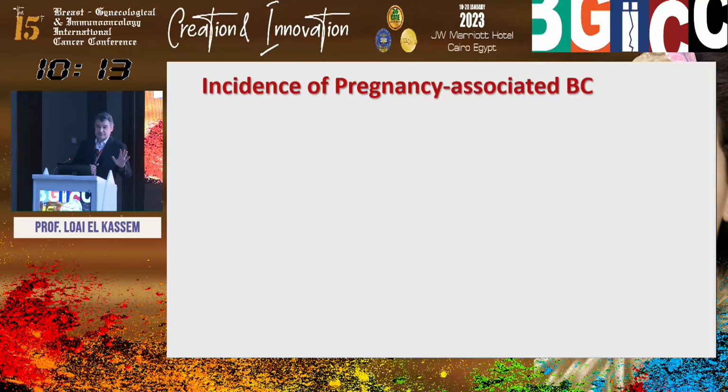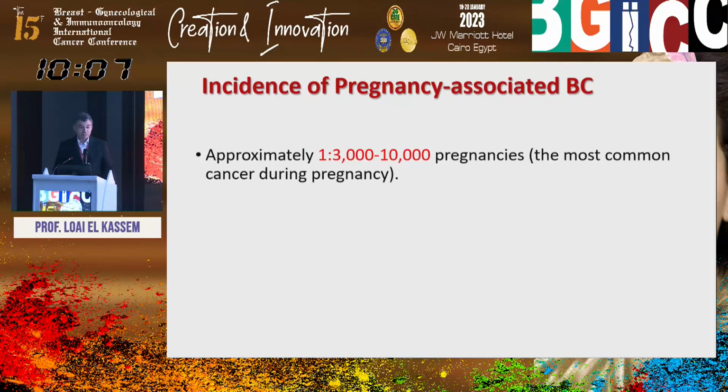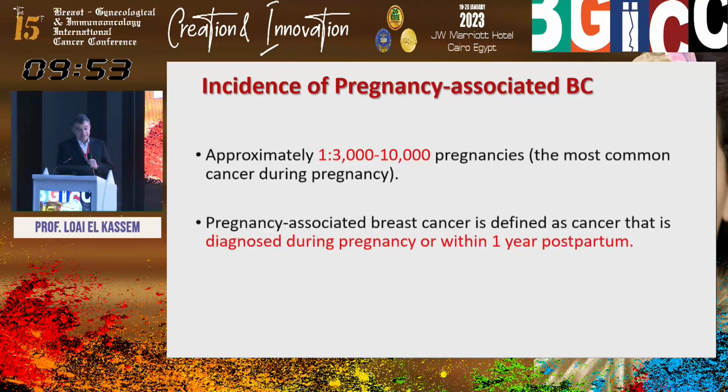Well, first question, can it happen during pregnancy? Yes, but it is 1 in 3,000 to 1 in 10,000 pregnancies. Our patient was very unlucky, but it can happen. If you compare any cancer that can come during pregnancy, breast cancer is the first. And the definition is not only cancer that happens while the fetus is in. It's pregnancy-associated breast cancer, a term that means breast cancer diagnosed during pregnancy or during the year following delivery. Median age is 33 years, which is about the median age of pregnancy.